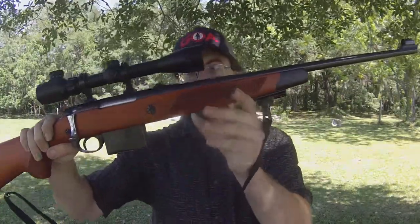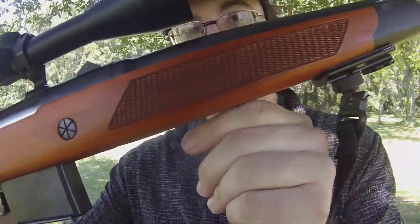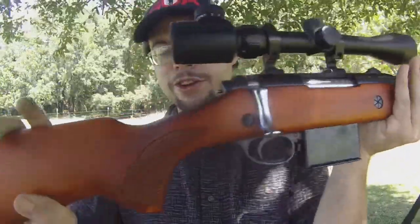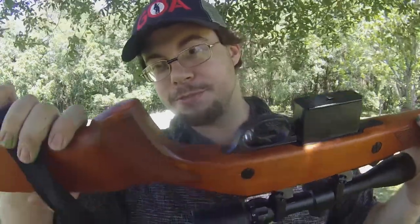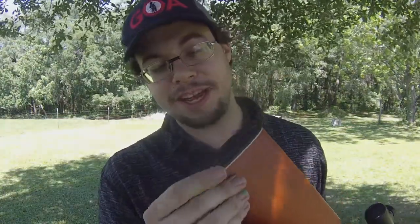The wood has obviously some checkering on it, and it is clearly done by hand. The finish lines on it are clearly that of which accurate machining would not have made those mistakes. You can very clearly see that this right here is handmade. There is a little rubber butt pad on the back. Kind of works a little bit, I suppose.